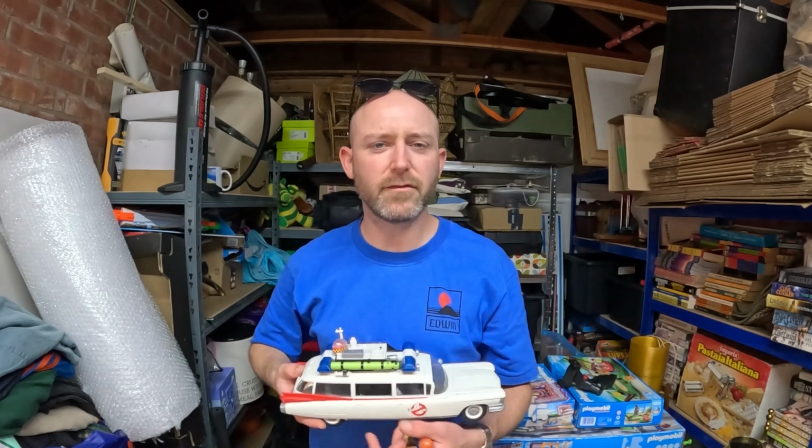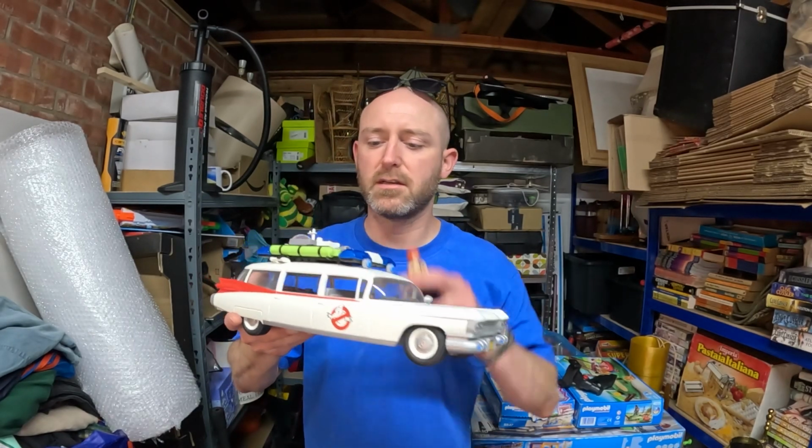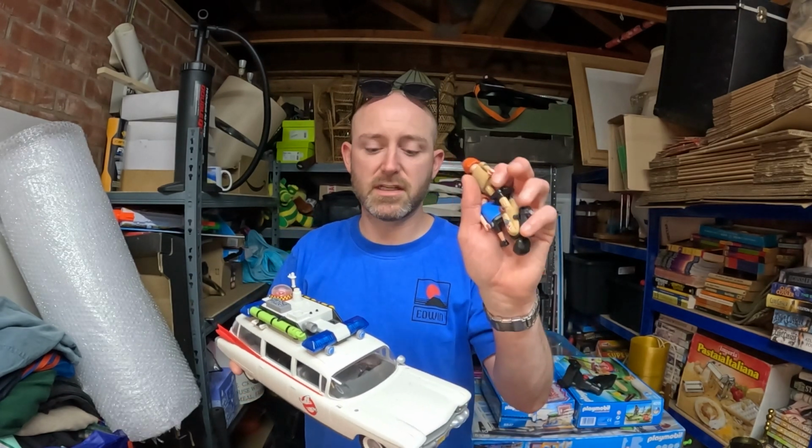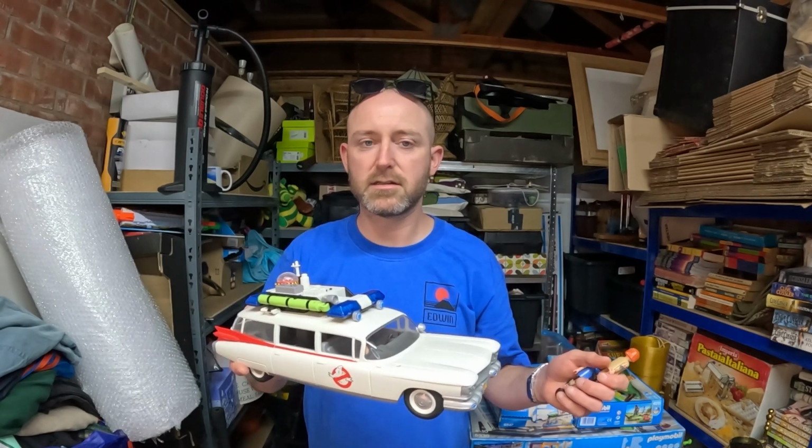Pretty sure I paid £5 for this Ghostbusters set. This was the very last thing that I picked up. Does work, all the lights flashing and all that kind of jazz. Three figures included. Okay, that's enough now.